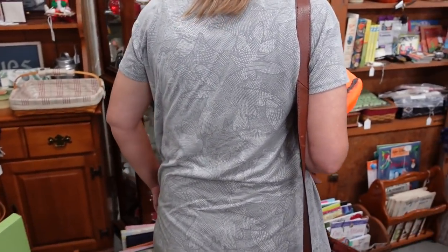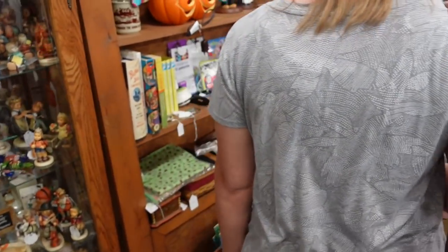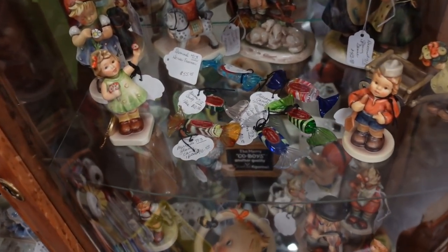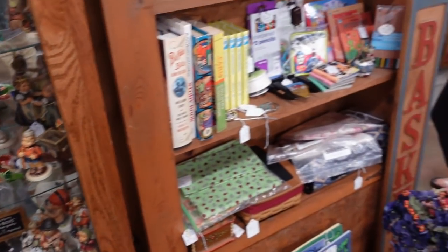You didn't want him to take your plastic? No, I didn't want him to take it because I was going to... Oh, and they got the little candies. The little art glass candies in there.